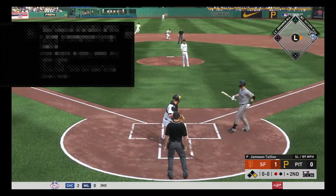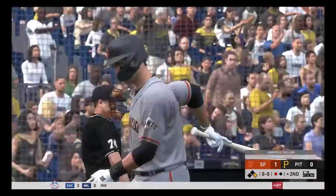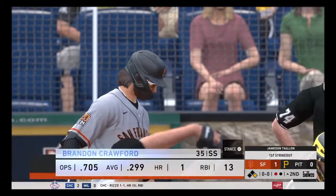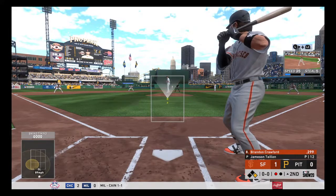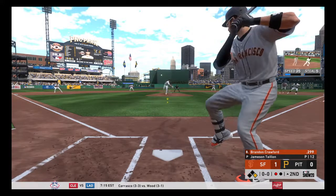Swung on in the dirt, and that's a strikeout. That was some nice execution on that pitch. Spotted it nicely down around the bottom of the zone. And when you do that, especially with two strikes, not a lot of guys are going to hurt you. You're going to get a lot of ground balls and swings and misses down there.